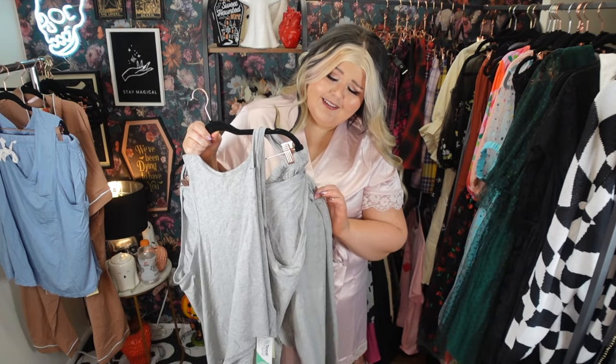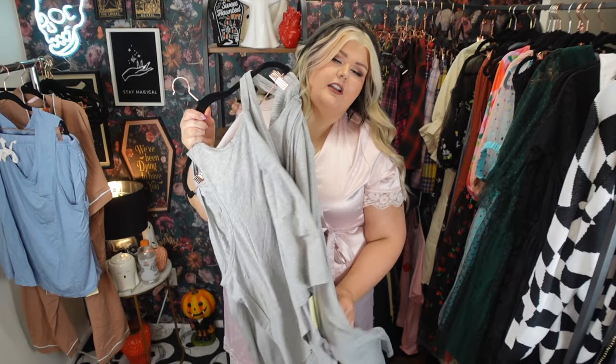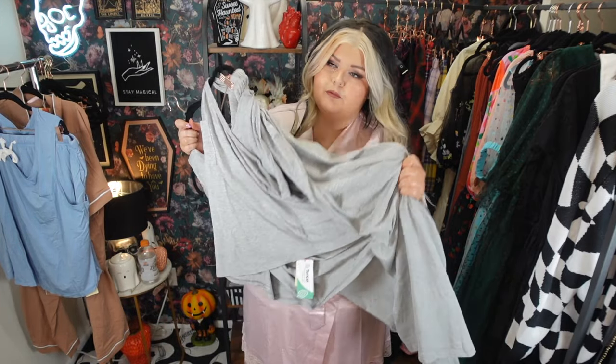There are pockets. So this I can already tell is gonna be super comfy, super soft. So let's go ahead and try it on. All right, babes. I think I'm in love. I feel like these are perfect.